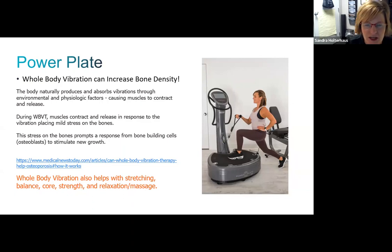And then if you add some exercises, some things that are going to put some stress on the bones, we can really work to help with improving osteoporosis and osteopenia. What they found in the studies is that postmenopausal women who did the vibration plate 3 times a week for 12 minutes actually gained 1.5 to 3.8% in their bone density. So a significant amount of bone density by using the Power Plate.